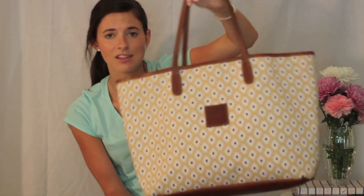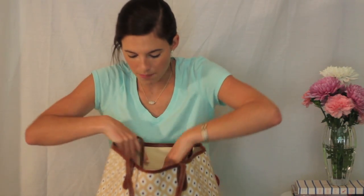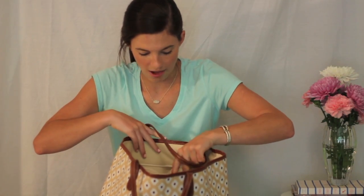But this is definitely headed back to school with me. It's gotten a lot of use this summer, and I know that it will last me years. And another great thing is it has a giant pocket in the inside, and I find myself when I'm traveling, I can put all of my cords in here and not have to worry about them.